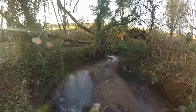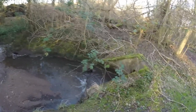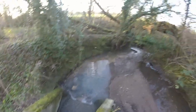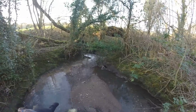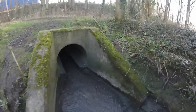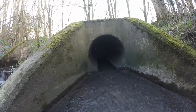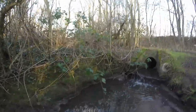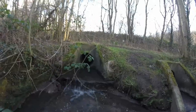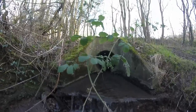Here's the Druggy culvert. That's the Druggy culvert to be precise. It's flowing well, so it doesn't look blocked. This sediment in the middle is a lot higher than it was when I was back here in the summer. Oh, it still looks very clear through there. That's where we unblocked on the other side. That's good news. Around the other side, that's very clear as well. Very, very clear.